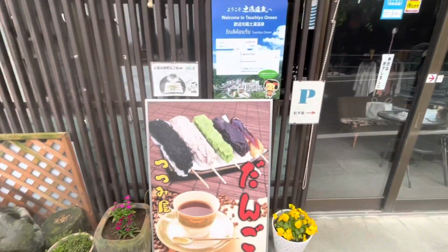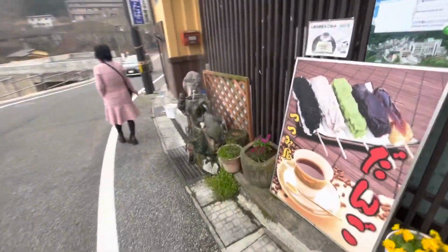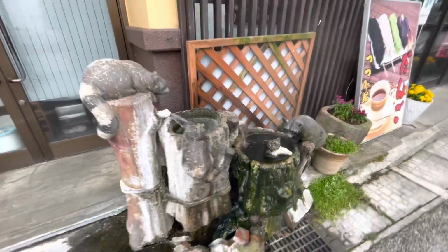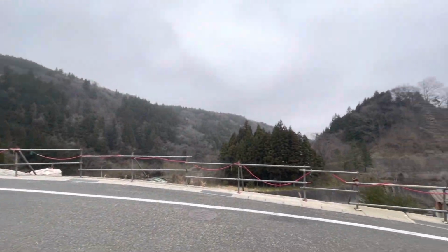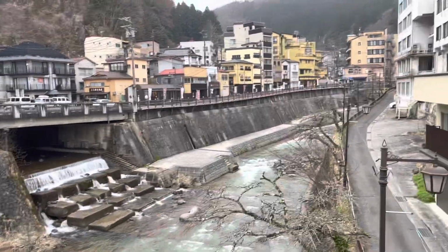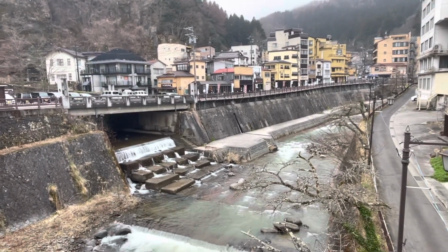It looks like a little cafe. Sake. Oh, sake place. And of course, everywhere is the vending machine. Quite interesting, with all of the smoky springs here, hot springs. There we go. That's it. Where we're standing. So in walking around the town, the river, we've come down a little bit from where we were, and we got more. Looks like more little rivers meeting each other.